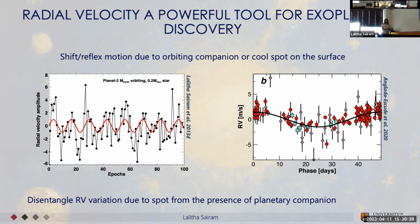Sometimes the same amount of motion can be produced due to spots on the surface of these stars as well. So that is where the challenge remains. What you see here in this plot is a simulation of a two Earth mass planet orbiting around an M-type star. Shown in black is the planetary data, along with some jitter that I've introduced due to stellar activity. So this is how the data usually looks.